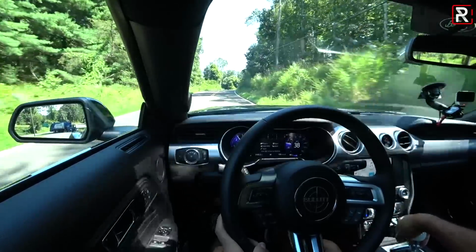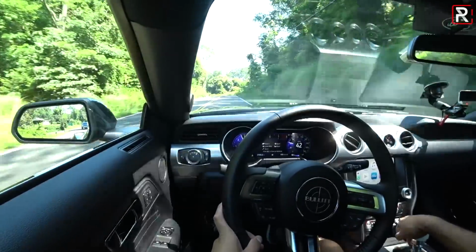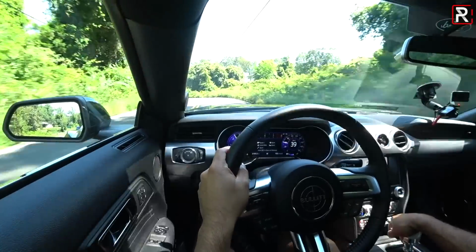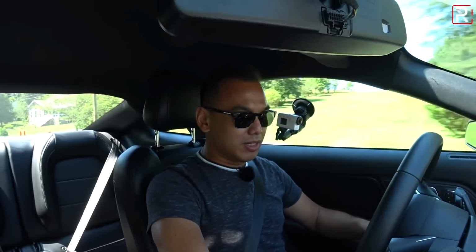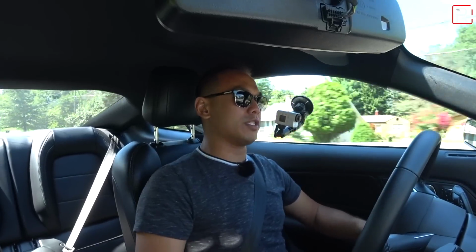Now, the downside with something like this is fuel economy is not great. 14.23 is pretty bad. In my weeks of testing, I've been averaging around 12 mpg, so not very good mpg. That's why it's hit with that gas guzzler tax. But you don't buy something like this to obviously get good gas mileage.